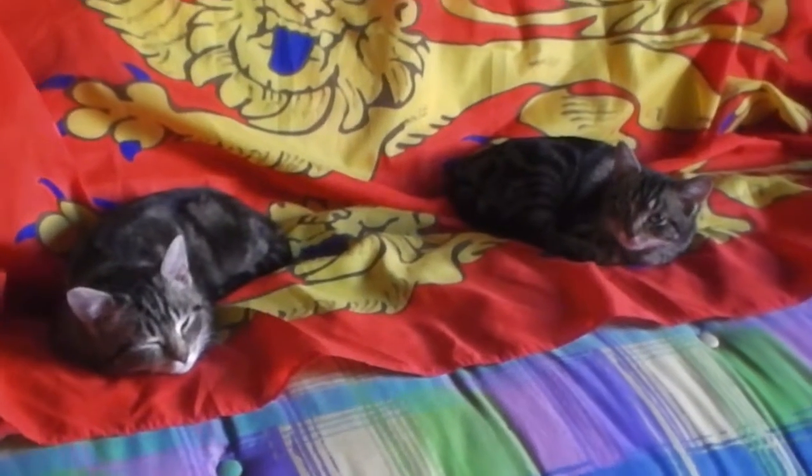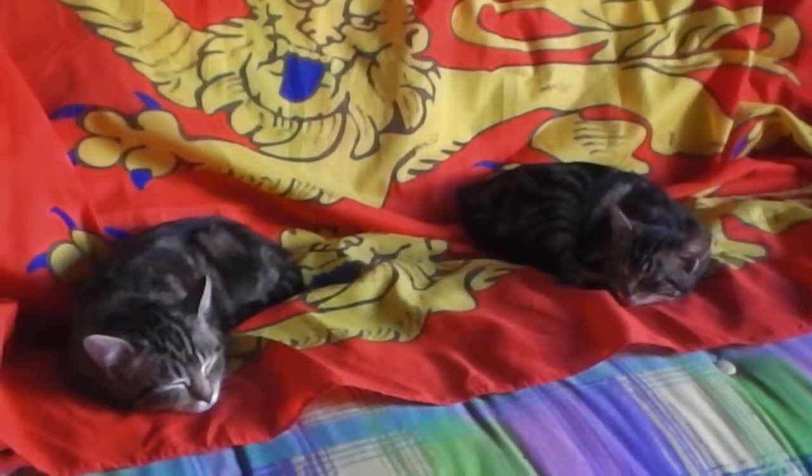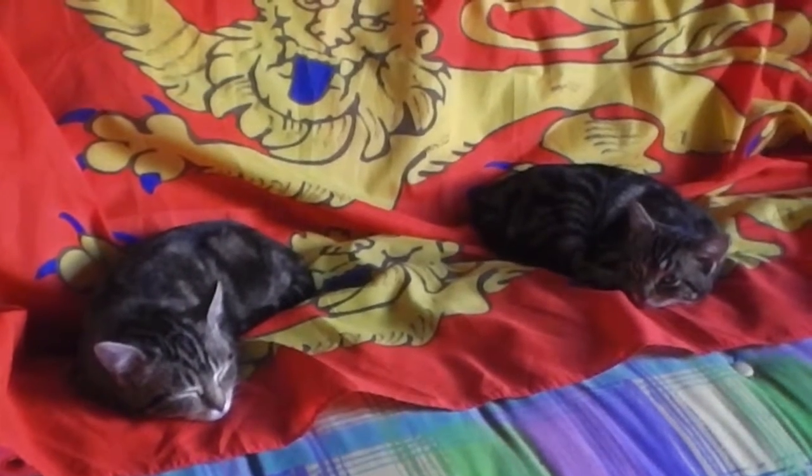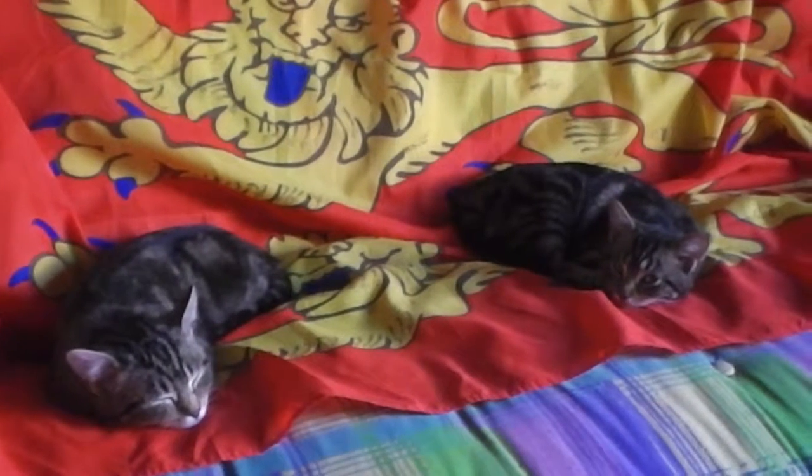Here are my 2 little companions just for a couple of weeks to keep me company. Both the boys, I don't know how old they are, 6 months, something like that.